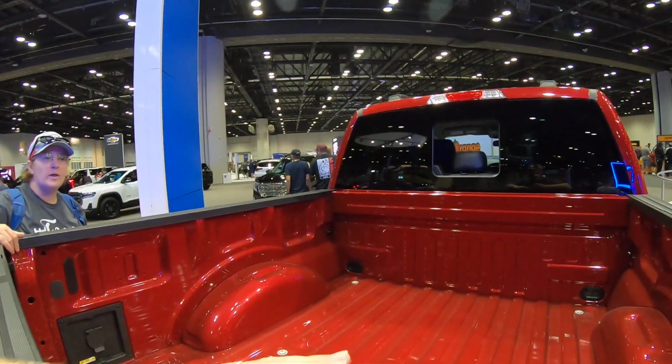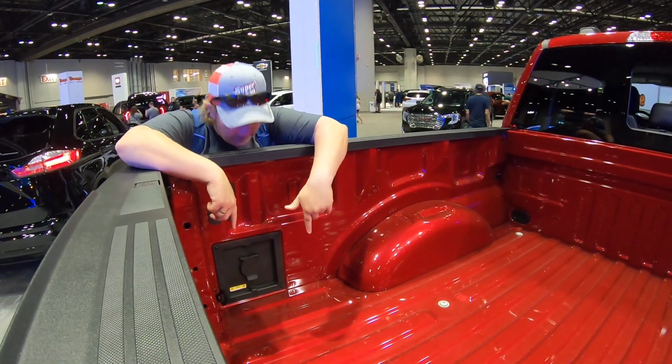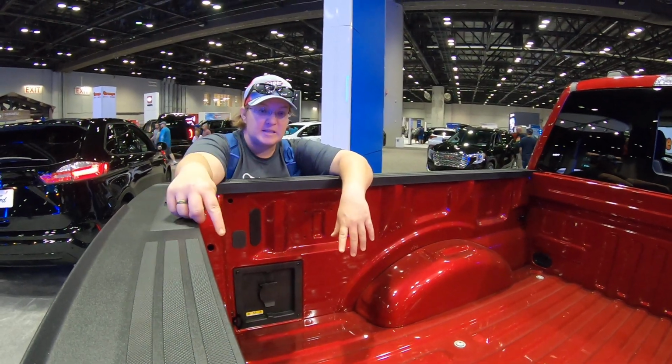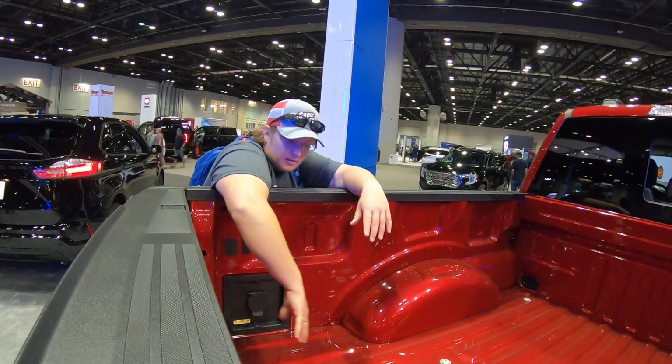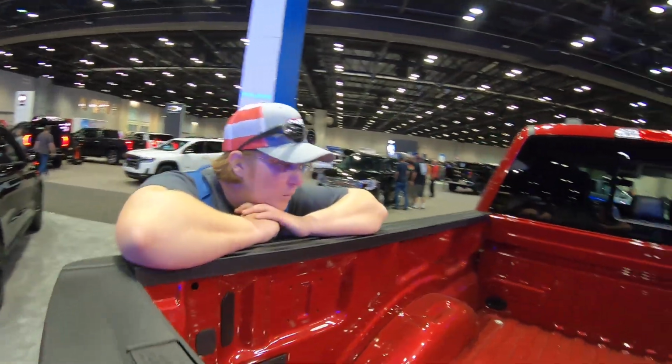Whereas with the Chevys, it is very hard to see what's in the bed. I couldn't see this corner on the Chevy. I can look down and see the corner on this vehicle. It's very easy to see. I walked back into the middle and couldn't see everything. It's still deep to try to get into, but it's not bad.